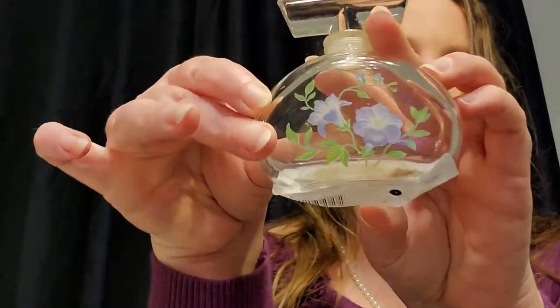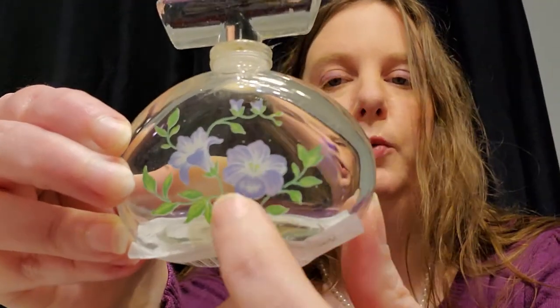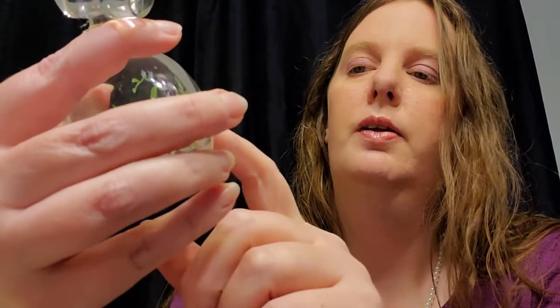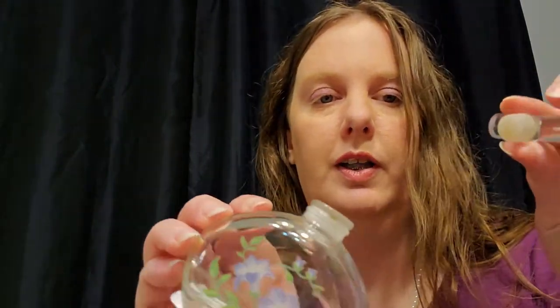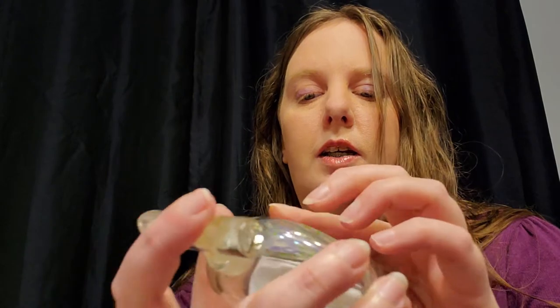Now this is a little perfume bottle. It has these blue or purplish, maybe lilac, flowers. I'm not sure what the flowers are, but I do know the stopper can come out. It is glass, and sometimes these can go for pretty well. I paid 99 cents for it. I'm going to gently peel this back, and it says cologne on it. I think it was 2 ounces. I'm reading here.